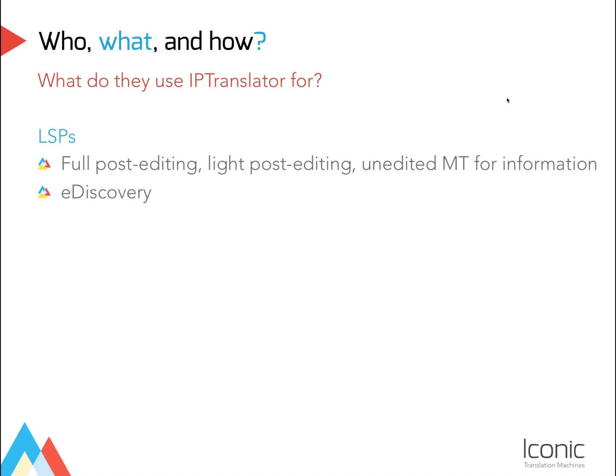But sometimes the unedited machine translation output itself is sufficient. For example, if you need to determine whether or not it is worthwhile investing in a full human translation for a document, because oftentimes it's not relevant or it's not required. And an example of this could be for e-discovery type jobs where you can often have massive volumes of content that need to be turned around in a short space of time. So often here human translation isn't practical, and this is something where machine translation has a very unique and very specific use case.